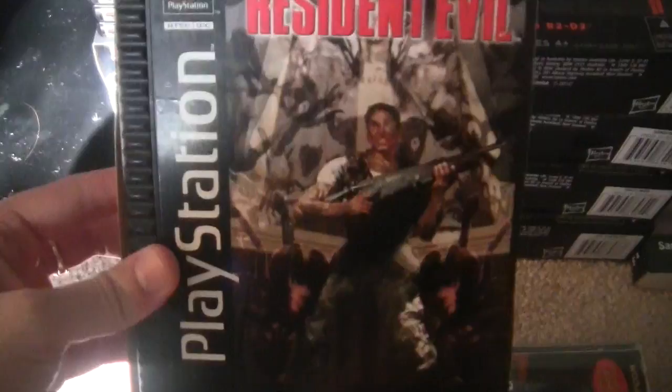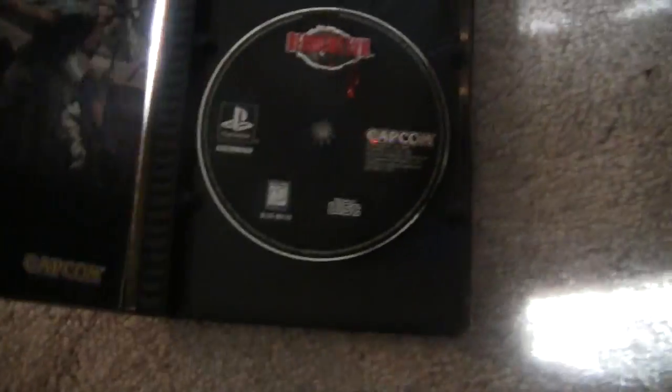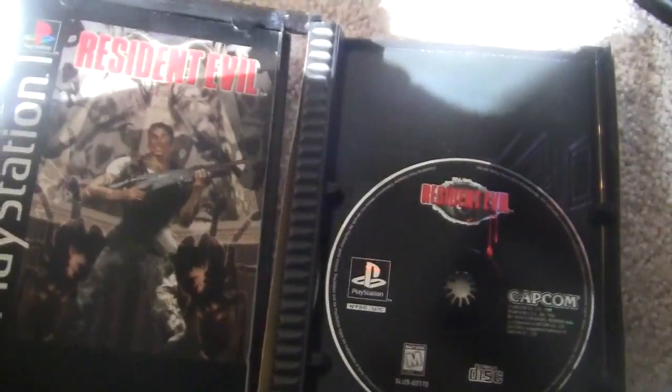And here are all of my PlayStation 1 era games. They go here and then they continue down here. I'm actually really proud of this, but that's the original box of Resident Evil. But yeah, this is the original Resident Evil in the cool old PlayStation box. It's a little bit on the broken side, which kind of sucks, but oh god, it's so cool. You could see like the old mansion stuff.